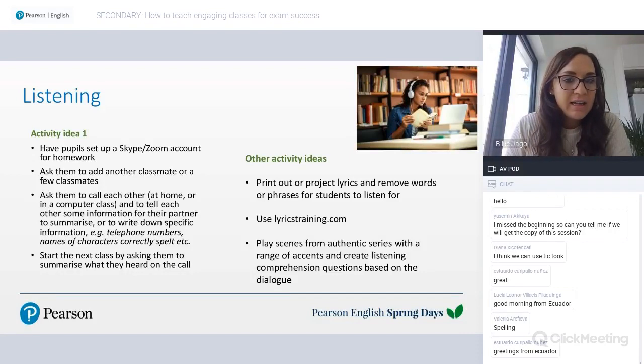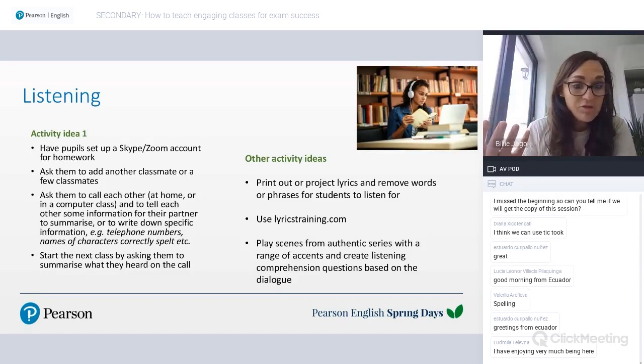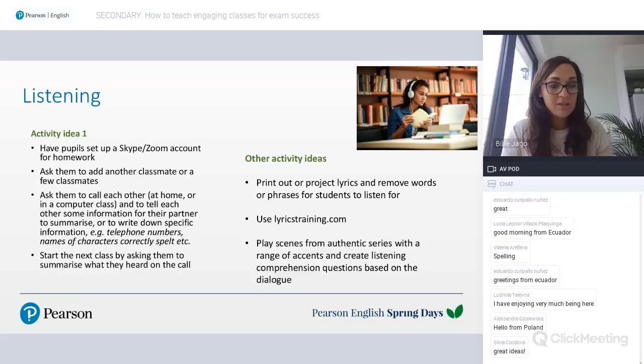And then on the right-hand side here, we've got some more activity ideas. You can print out song lyrics and do a gap fill or sentence completion. And again, this is really useful because you can either do one lexical set, or you could do a grammar structure or phrasal verbs, as I know some of you mentioned that there's a lot of phrasal verbs in many of the exams. So you could find a song and remove the phrasal verbs and get them to listen that way.